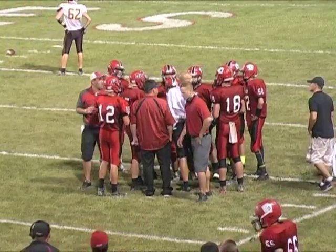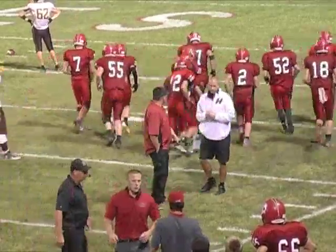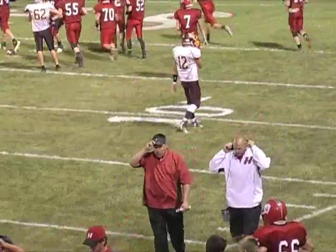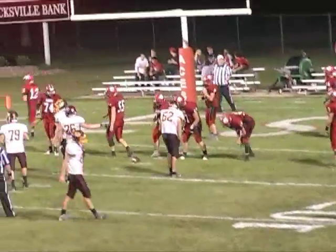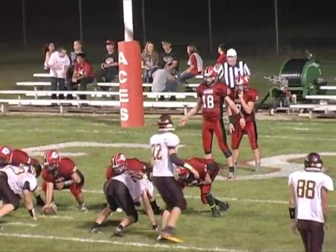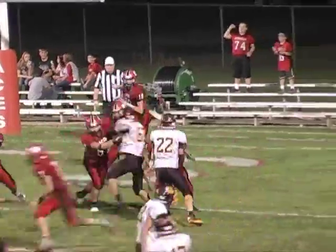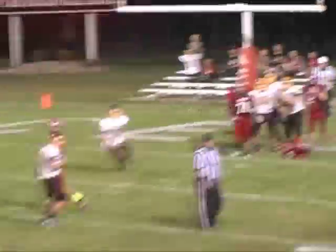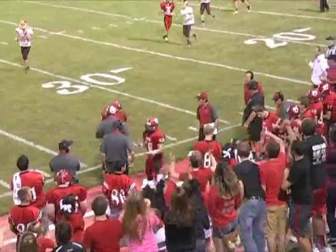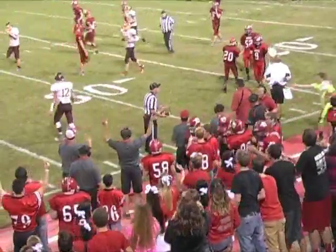42 seconds. The Aces need to go 97 yards. It's a long way to go. They've got all three of their timeouts. Crawl takes the snap. Ball in the air. Caught by Tunis. Tunis gets out to about the 32-yard line. He's knocked out of bounds. Stops the clock at 38.